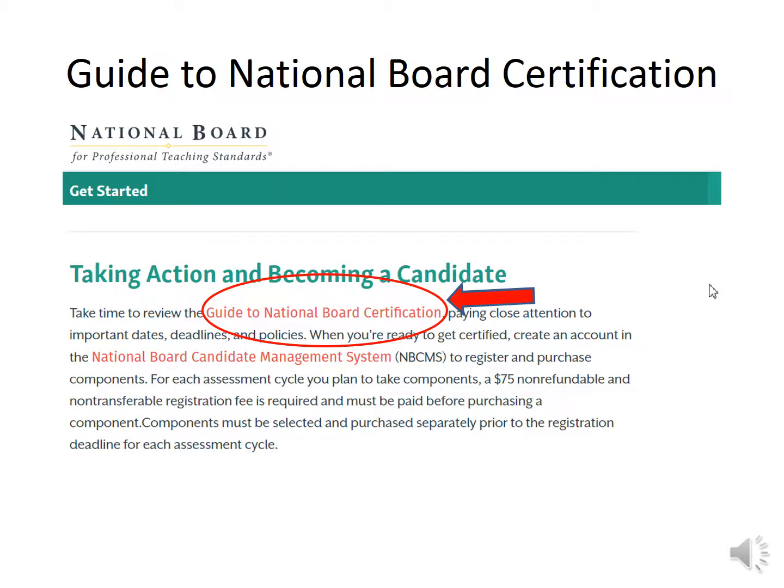The process of how to create an account, register, and purchase components is outlined in the Guide to National Board Certification. To access the guide, scroll down on the Get Started page. It's linked several times throughout the page for easy reference. You may also want to watch our series of Getting Started videos on kynt3.org for help.